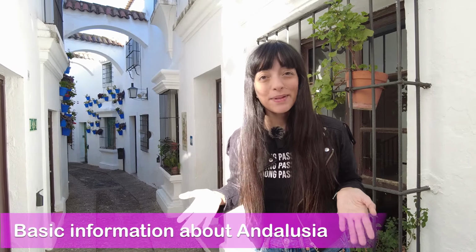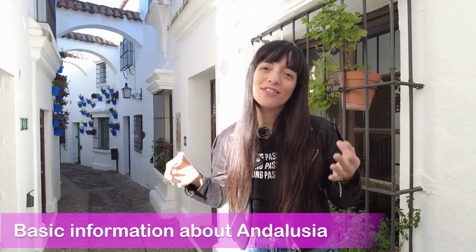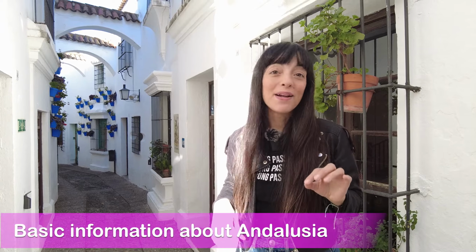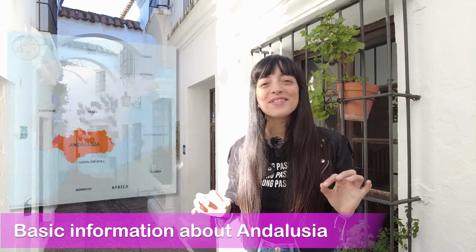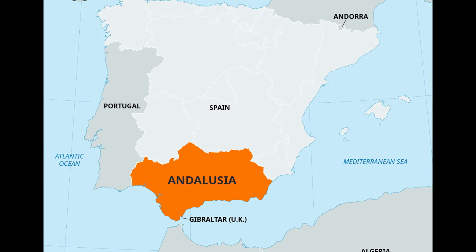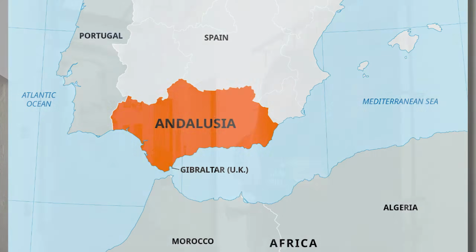Sevilla is actually the capital city. Andalusia is the most popular region of Spain and the second largest, because the first one is Castilla-La Mancha, where Madrid is. Andalusia is east of Portugal and the Atlantic Ocean, and north of the Mediterranean Sea and the Strait of Gibraltar. Right below Andalusia we have Morocco and Ceuta in Africa.